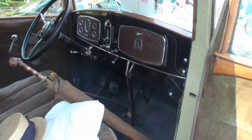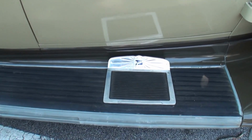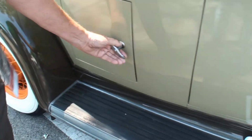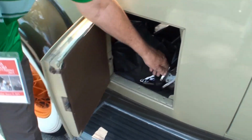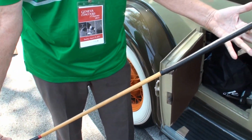Let's get an overall look at the side of the car. Let's shut that. Okay. And it's got the golf bag door in here. What do they call these? Those are step plates. Step plates. They protect your running boards. This is your golf club door, and you would come out if you wanted to go golfing. This is still the original shafts in the car from the old golf club days.